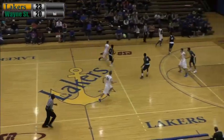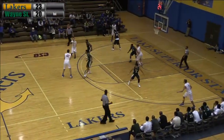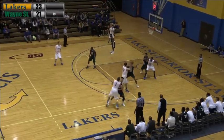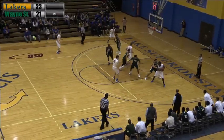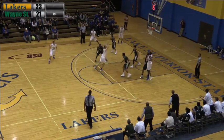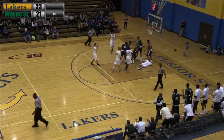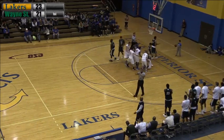Back the other way now for Lake Superior. Mazuka with the ball. Mazuka over to Nicholson. Nicholson, top of the key, trying to get rid of it. He'll find Daly. Devin Daly with it. He'd love to do a little spin around jumper if he could, but instead he gives it inside to Nicholson. Nicholson goes up strong, and they're going to call that one against Lake Superior.